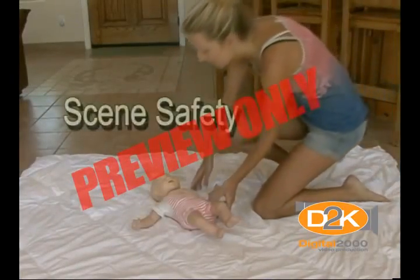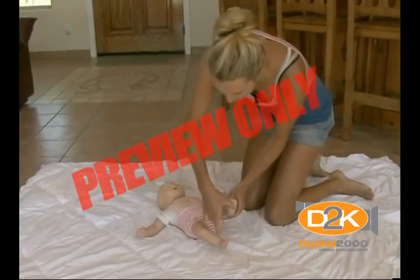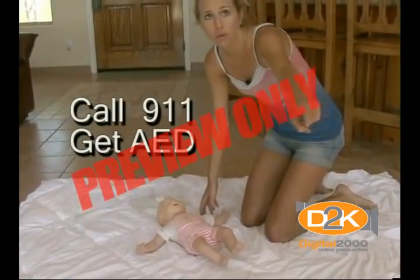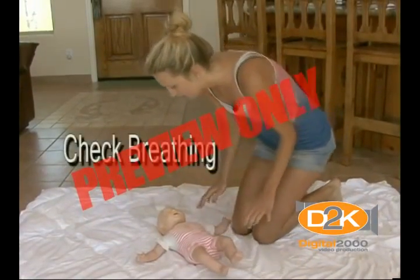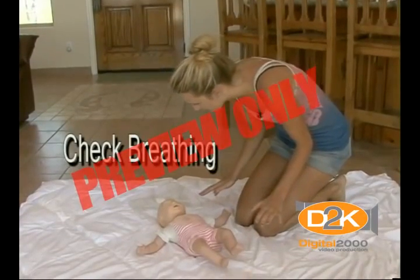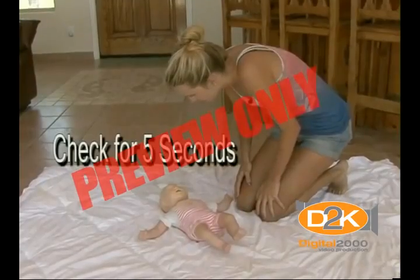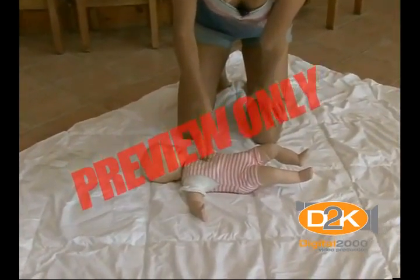Scene safety. Check for unresponsiveness. You can flick the infant's foot. If unresponsive, call 911 and get the AED. Point and look directly at someone. Check breathing. Observe for breathing or agonal respirations. Check for 5 seconds. If infant is not breathing, immediately start the CABs of CPR.